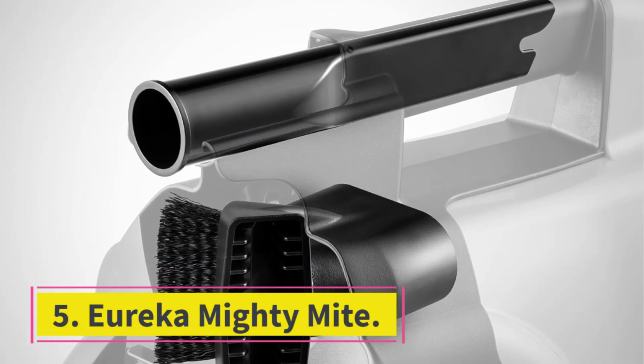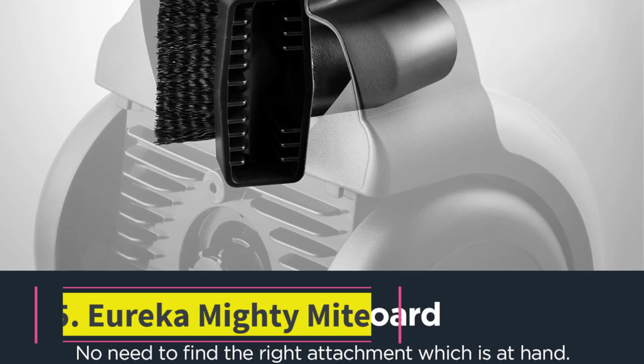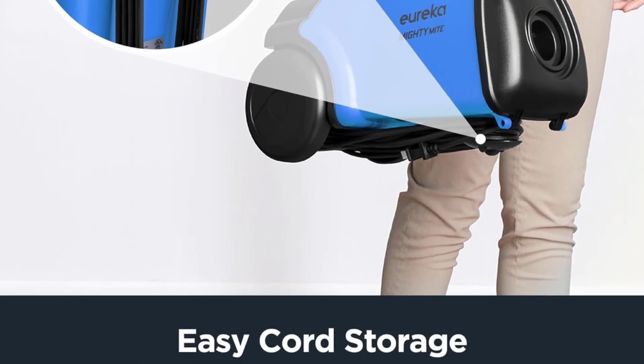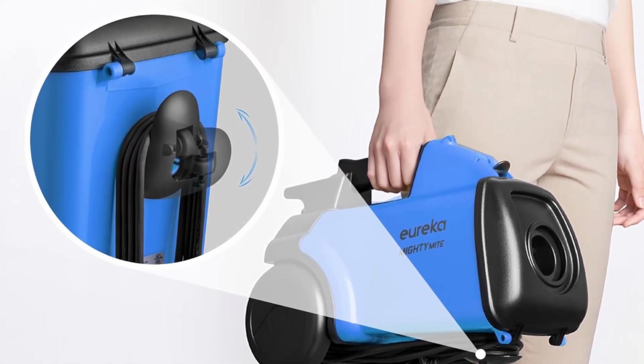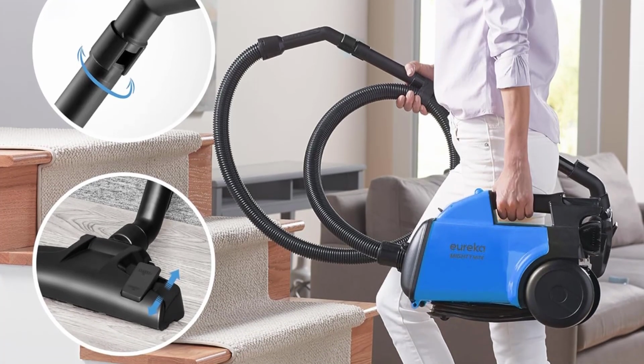Number 5. Eureka Mite. The Eureka Mite is a fantastic choice for something corded and budget-friendly. Compared to a mid-range model like the Miele Classic C1, it doesn't feel as well built and lacks convenience features like a self-winding power cable or a tool clip.